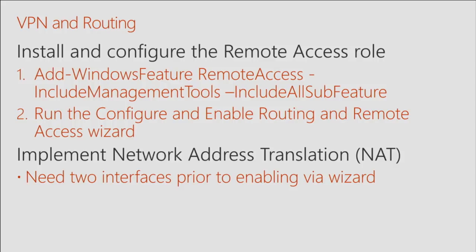And for NAT, you need two interfaces, one inside, one outside, whichever solution you're building. Could be external, could be still internal to you if you're building a nested NAT. And you have to, as part of the wizard, allocate the correct network card, which is pointing at the correct network, to the right internal or external net.